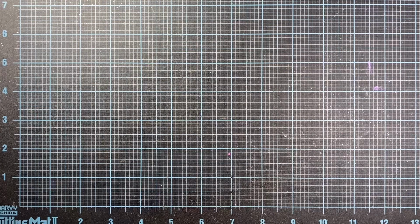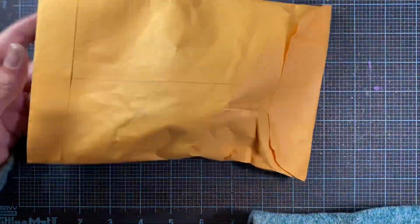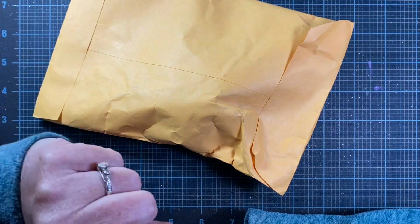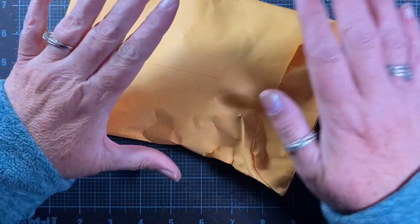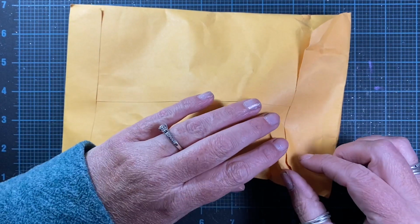Alan went to the post office today and brought home 3 packages to me. So I was like, oh my goodness, I had no idea these were even coming. So I got some happy mail to open. I thought I would start with this package from Elise. Elise 46, I believe, here on YouTube, Elise 46. She sent me this cute little yellow envelope. So I thought I'd open it up and share what's inside.